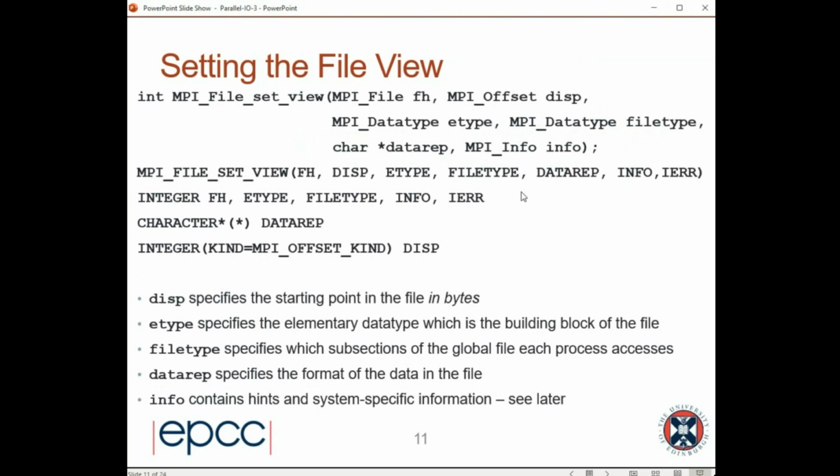So the offset specifies the starting point in the file in bytes, which is a bit nasty, but there you go. The etype specifies the elementary data type, which is the building block of the file, which would typically be, for us, double precision. The filetype specifies which subsection of the global file each process accesses. That's the critical one. The data rep specifies the form of the data in the file. We'll talk about that later. Info contains hints and system-specific information. I'll not go into that in any detail here.